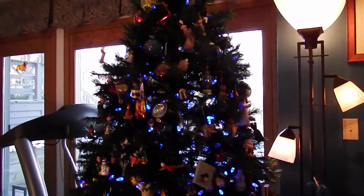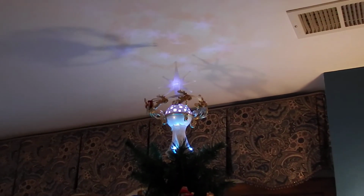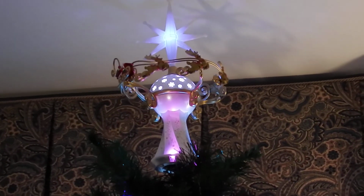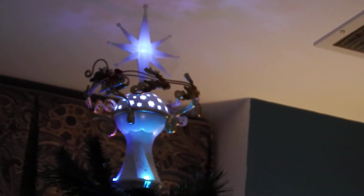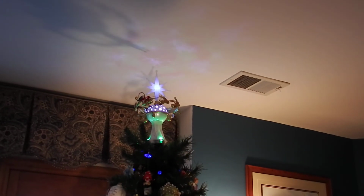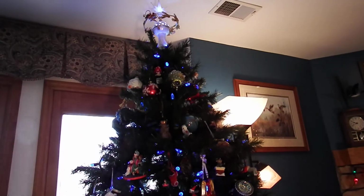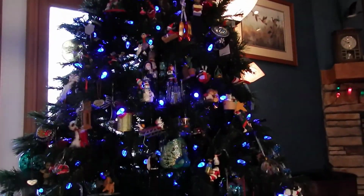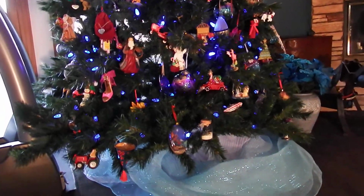And this is what I call the blue tree. It's got a unique topper. Put stars on the ceiling. These are mostly Hallmark ornaments. Ornaments from the past. It's a really eclectic tree. It always has blue lights on it. We used to have blue lights on our Christmas tree.